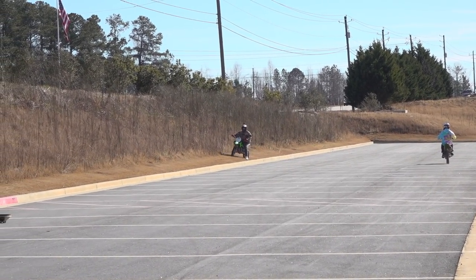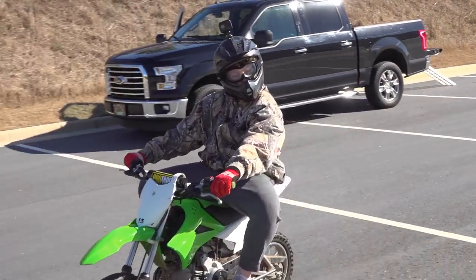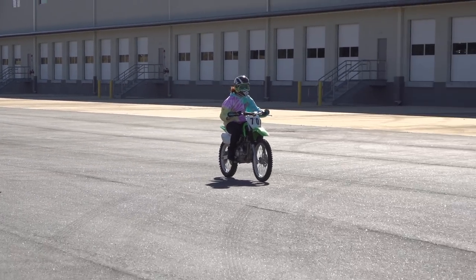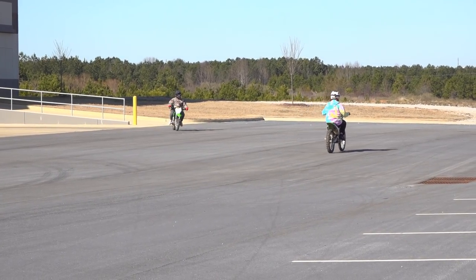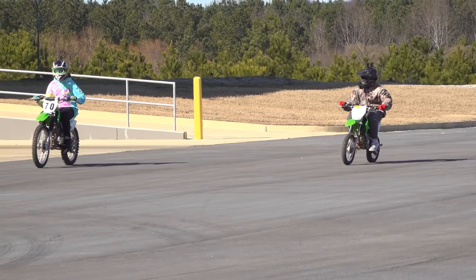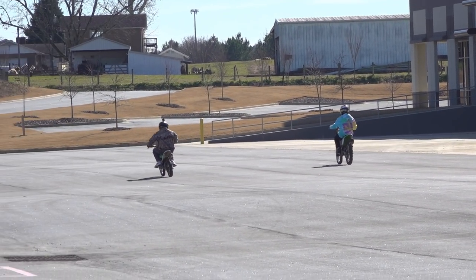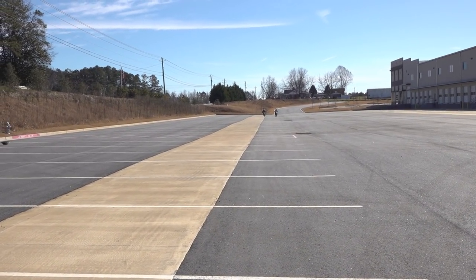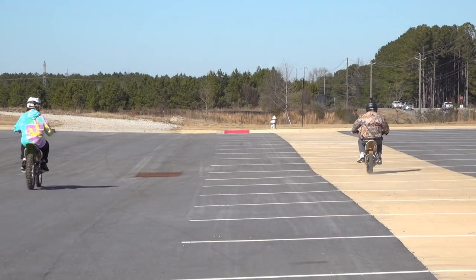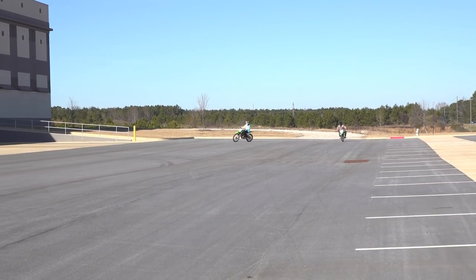The Bradas. Back at it. Mini Team Green right there, guys. Woo! Let's see if we can get a race. Dang, the KLX 110 looked like it had some speed.